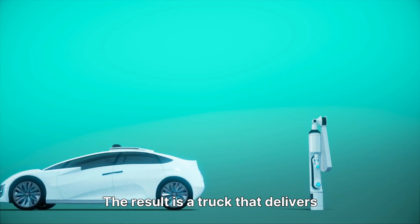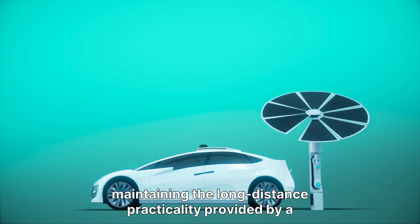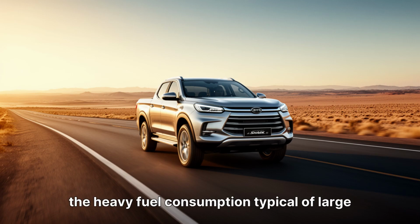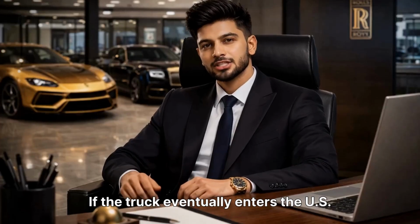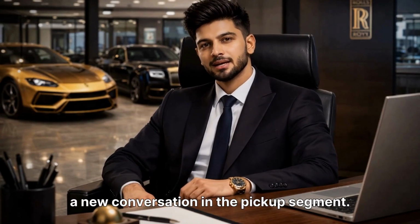The result is a truck that delivers strong power through electric motors while still maintaining the long-distance practicality provided by a fuel-powered generator. It avoids the range limitations associated with fully electric pickups, yet it also avoids the heavy fuel consumption typical of large gasoline engines. If the truck eventually enters the US market at the price levels suggested by its international sales figures, it could create a new conversation in the pickup segment.